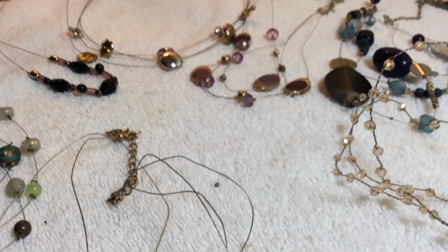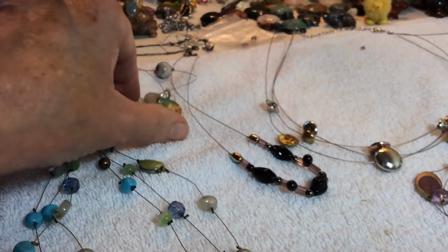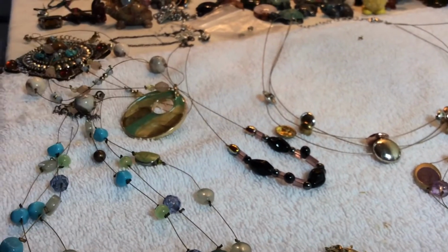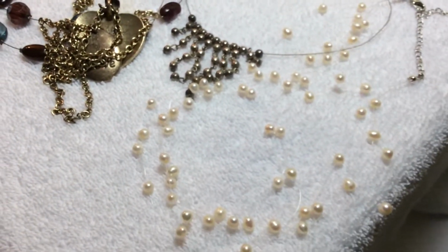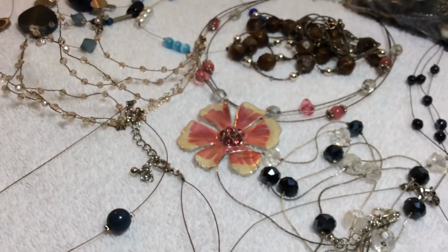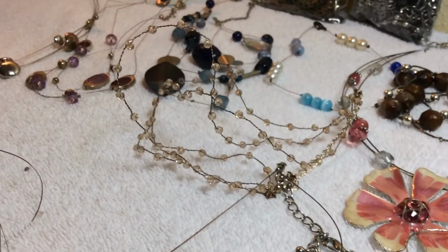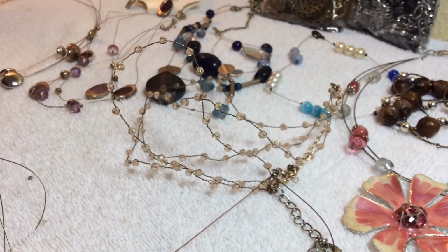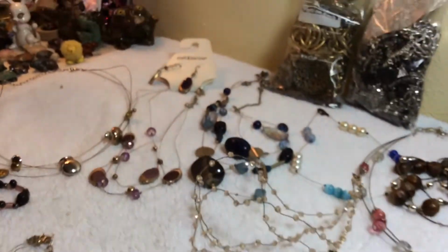And we got Croft and Barrow. I think this is Kenneth Cole. We have a Leah Sophia faux pearl, beautiful enamel flower and bling. We have some cat eye glass. I think those are mostly the name brand.